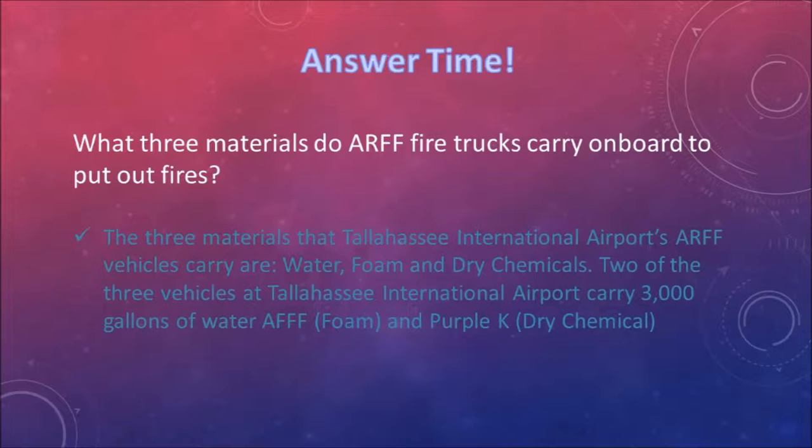The 3 materials that Tallahassee International Airport's ARFF vehicles carry are water, foam, and dry chemicals. 2 of the 3 vehicles at Tallahassee International Airport carry 3,000 gallons of water, AFFF, which is foam, and Purple K, which is dry chemicals.